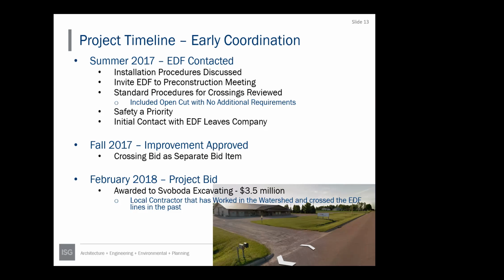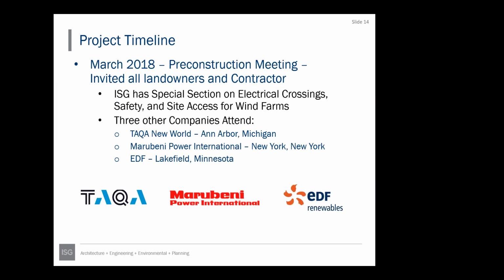And then in February of 2018, the project was bid. Sometime in between there, the initial contact we had with EDF left the company, and I don't think they shared all of the information that we discussed. The project was awarded to a contractor called Sabota Excavating. They're a local company out of Jackson. They had done private tiling in this watershed and crossed these lines in the past. It was about a $3.5 million improvement.